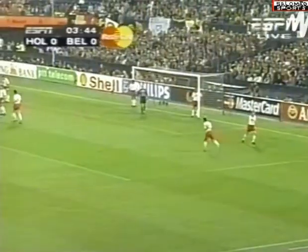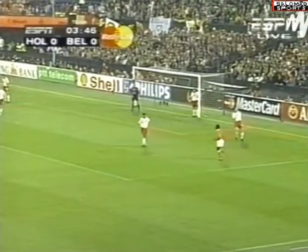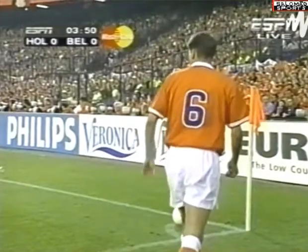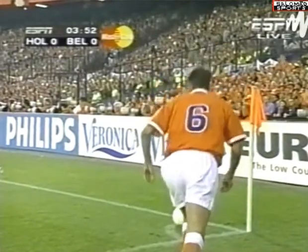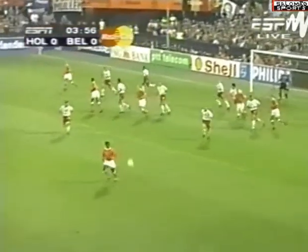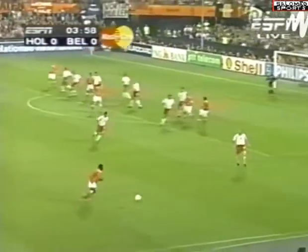Well, Oliveira is also a man, Mike. He scored a hat-trick against Turkey. Man who prizes living in Italy. Born in Brazil, could have been a Brazilian international, but decided to head for Belgium instead. Wim Jong, the outswinging corner. Again, Belgium getting clear.